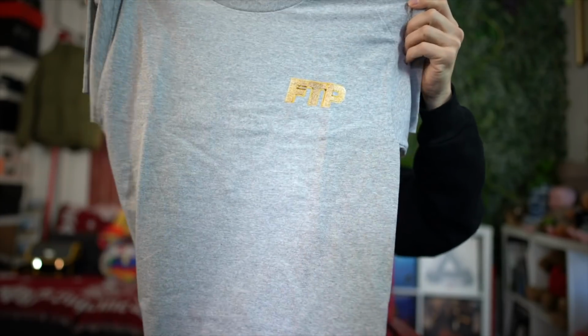Anyways, I got the box cutter, mandatory once again. I got the FTP bling logo. Now, this is personally one of my favorite logos. I like when brands do this. Of course, you guys see the Supreme bling towel back there. The FTP bling logo does have a little bit of hype. I think it's a really sick piece. FTP is just a sick ass brand.